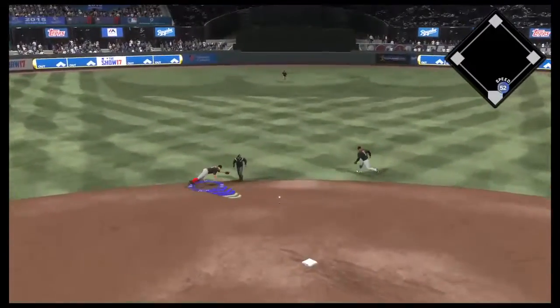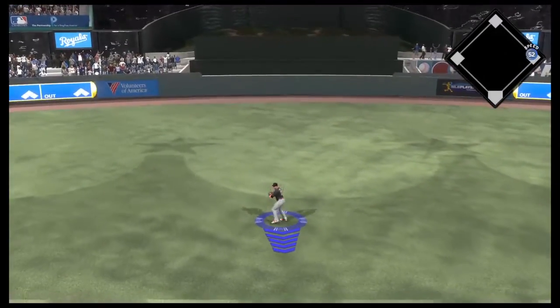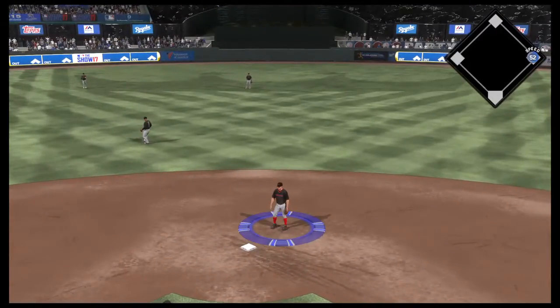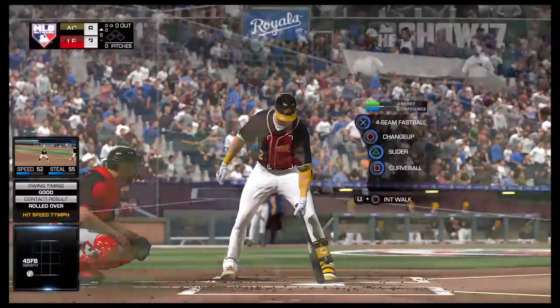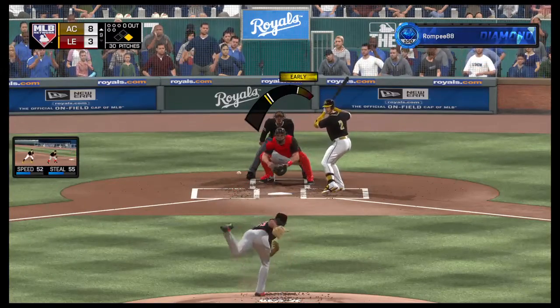Hit back up the middle. And a good effort on the dive that time, but this will get by him for a base hit. So that puts the leadoff man aboard to get the inning underway. Here's Troy Tulowitzki now. He comes into this appearance in the midst of a 1-for-4 day.